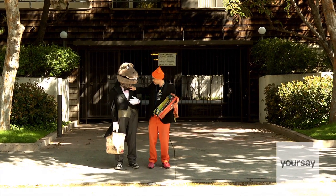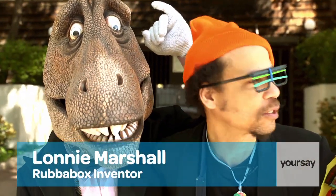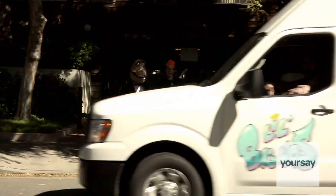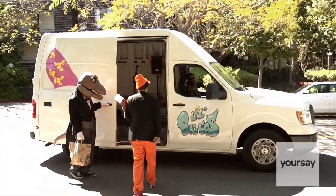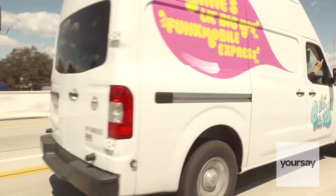Just know that the neck looks kind of bulbous. Mega Nut, Nervous Rex, and this is what we do. The Little Big Up Funk Express Tour of LA.